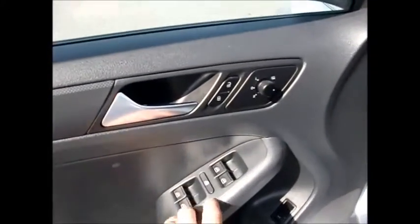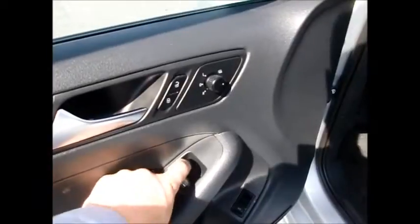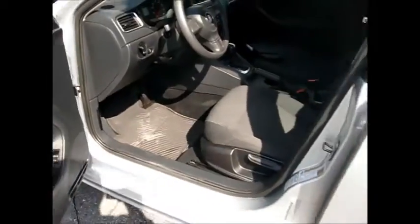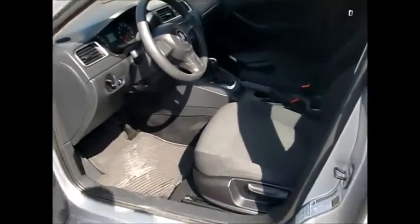First off, we've got the power windows. They're one touch. Power door locks, power mirrors. We have the trunk release right here. Very clean car. The seat adjusts up and down, just like that.